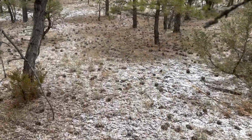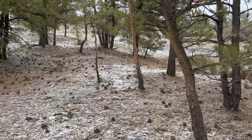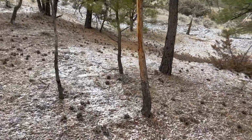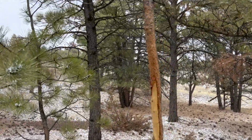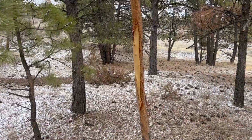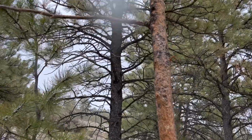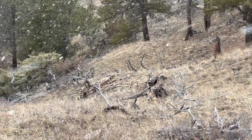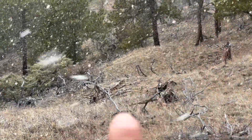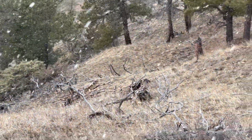Check this rub out. Holy. If I was an elk, that's the kind I'd make right there. That's pretty tall up right there, too. Little bitty muley shed down there. Barely see it. Right there. Let's go grab it.